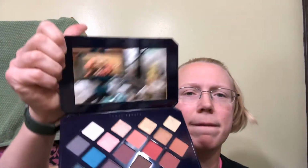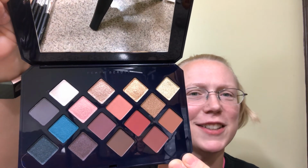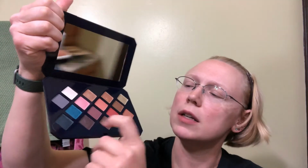Oh, there's a plastic piece. Ooh, look at that. And we've gotten the lighting figured out enough that that's actually a pretty accurate look at the colors. It looks like we got some mattes mixed in here, some shimmers, and what looks like some glitter shades. Now, this has got quite a few colors. Wow, 4, 8, 12, 16 colors. I'm going to try and swatch them all, but I may run out of arm before that happens, so we shall see.